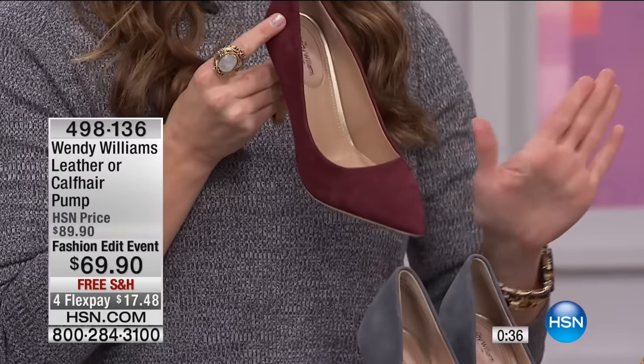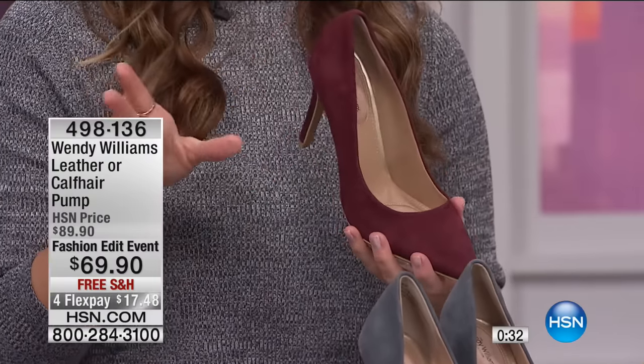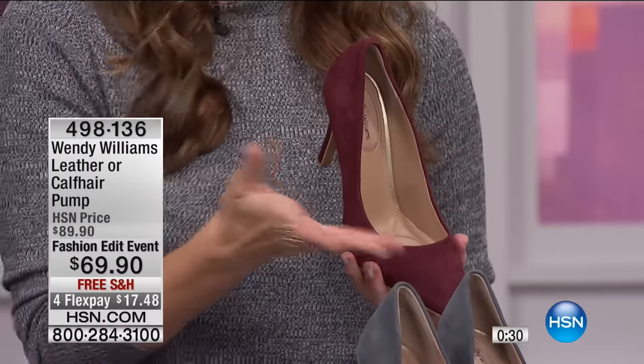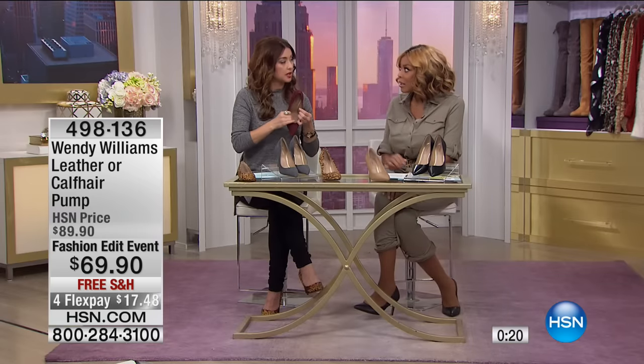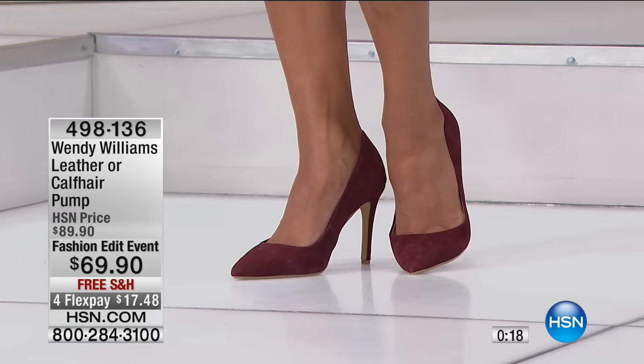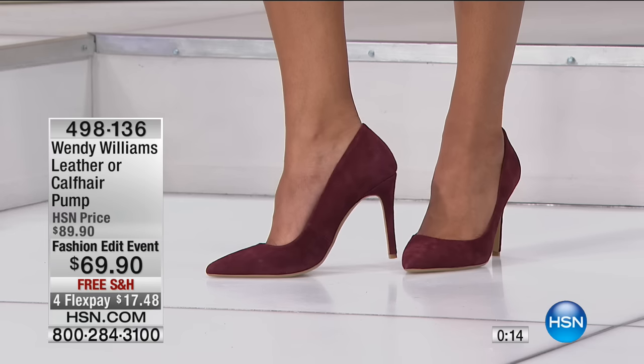Because I think a lot of us, we see a pump, we know we need it as a standard in our wardrobe, and we think, okay, at this price point, I'm getting suede, that's great, or calf hair, that's great, but we know it's going to be uncomfortable. When you put it on, it's like your feet are standing on the sidewalk. You know what I'm talking about. Yes. Thin, thin, thin. We all know that feeling. Not with this. All leather lined, incredibly comfortable.